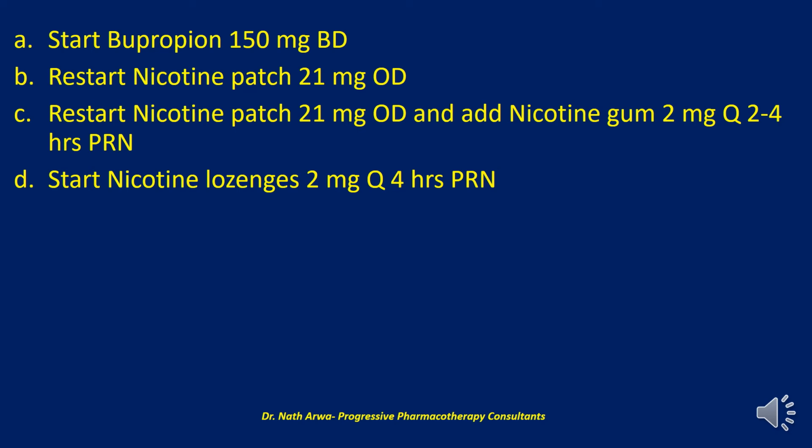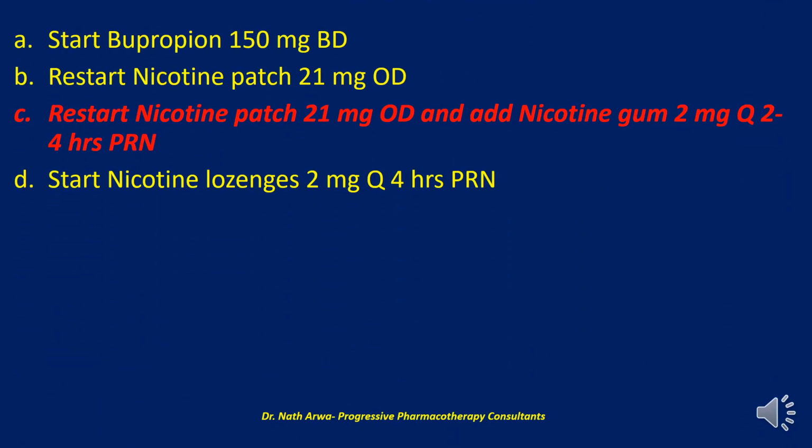I'll give you 10 seconds to choose the correct answer. I would opt for C as my best bet. Now, nicotine patch treatment has failed this lady in the past, and the lozenges wouldn't be indicated at a dose of 2 milligrams since she smokes within 30 minutes of waking, and it's recommended to be used scheduled during the first week when used PRN in the above case.